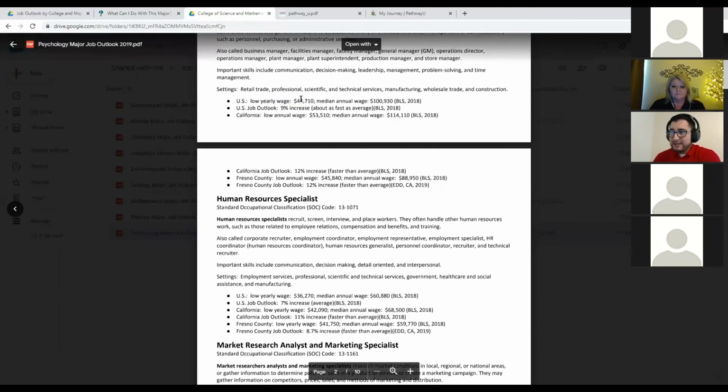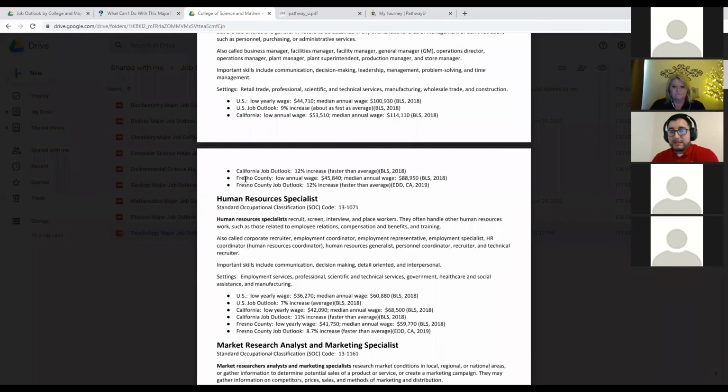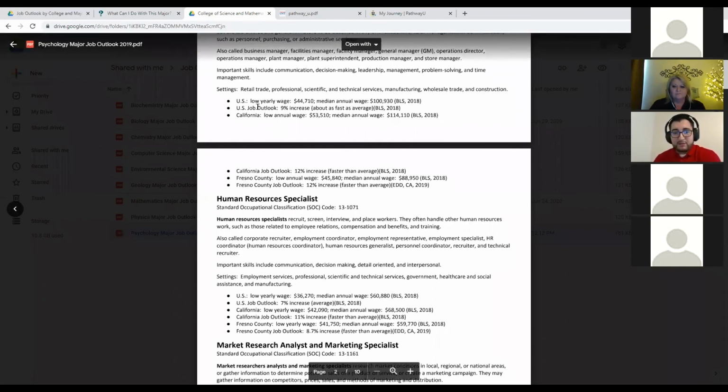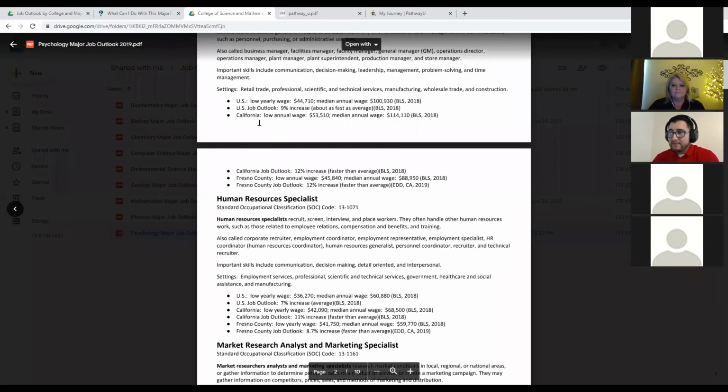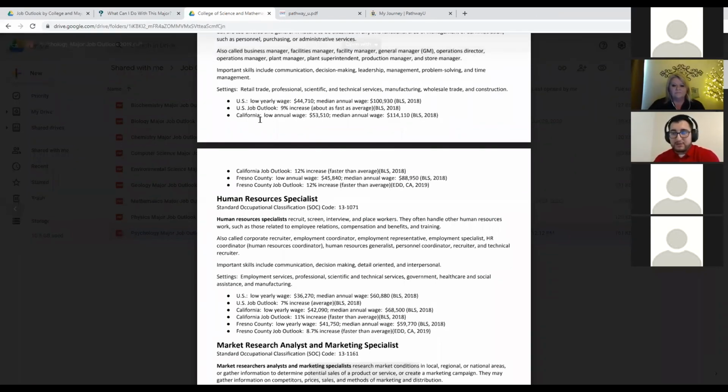In addition to salary, we also listed job outlook information. Job outlook information means, are there going to be jobs in the future in this area? So this is a way to get a sense of what the future may predict based on data, and this is data coming from the federal government, and for the counties from the state of California. All this information was pre-COVID, so we want to make a note on that. So this may change in the future, but this was a way to predict some of these occupations and the type of jobs that are going to be in the future.